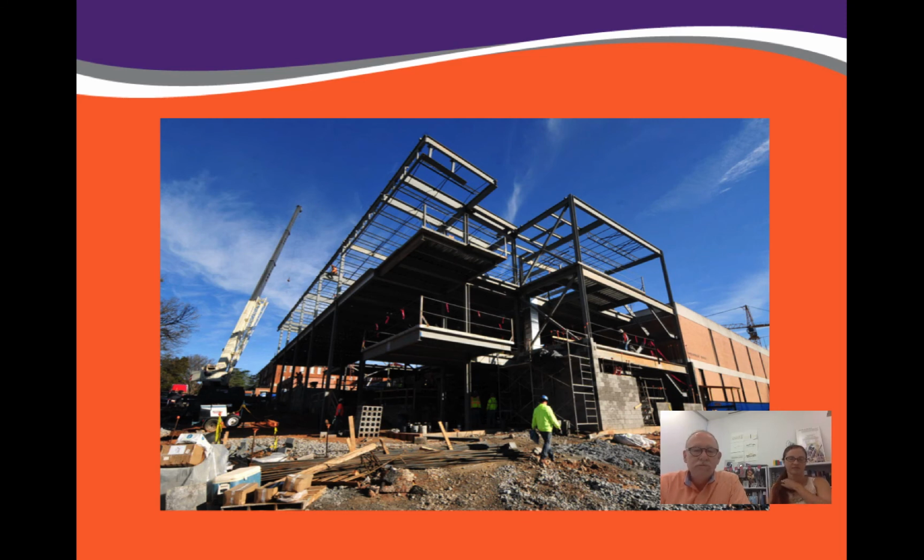We see some structure going up, some steel going up in one of the photos. There were some fascinating structural designs in this with cantilevers, mostly that really amazed me what they were able to do. We have a couple of conference rooms that basically cantilever out over some of the open atrium area, and it was excellent to be able to see this come together as it did.